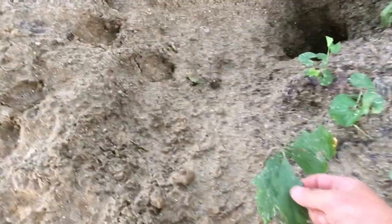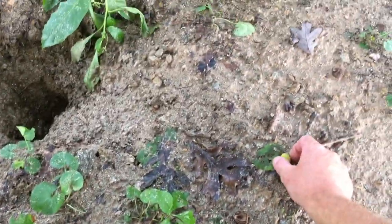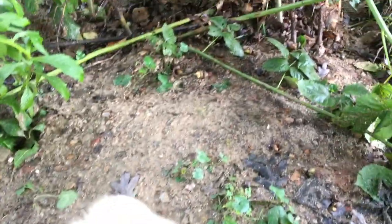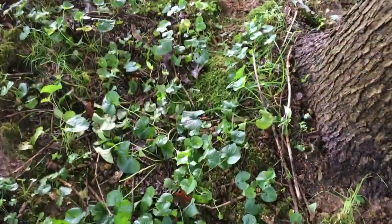Good. And look at this. That's a little oak tree growing right here. But here's one just sitting here like that. And there's a bunch back there. But I want to try to find some that have been eaten already by animals.